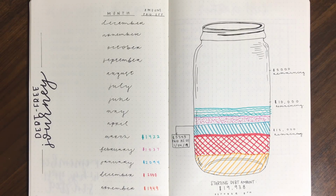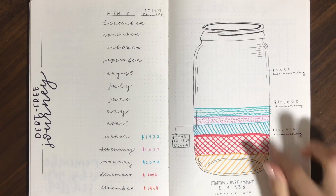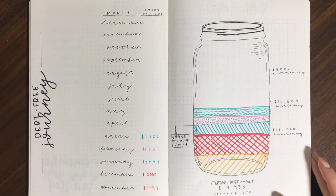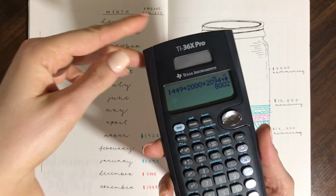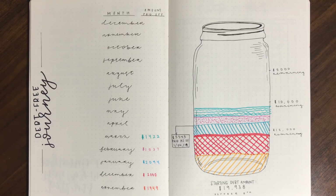I should be right at about $11,700 left in debt once this payment clears. So that's pretty exciting. That means I will have paid off a little bit over $8,000, I believe, since October 8th. Yeah, so the official amount that I've paid off so far is $8,002. So that is really exciting.